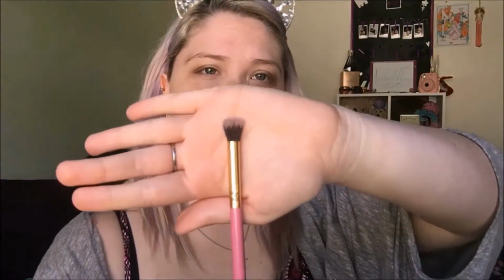I'm gonna blend this all in together, so yeah. Just going to use this brush. It's a nice fluffy brush, perfect for blending. It's nice and dense.